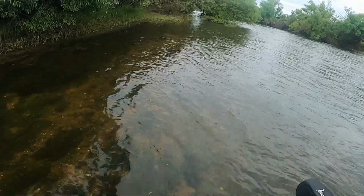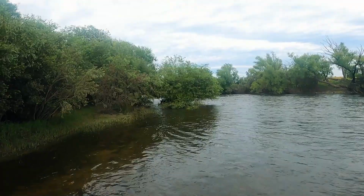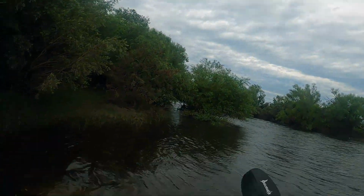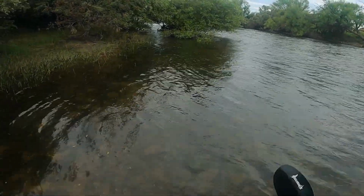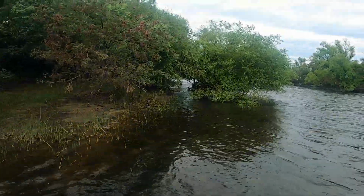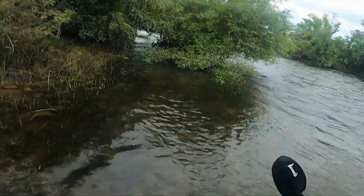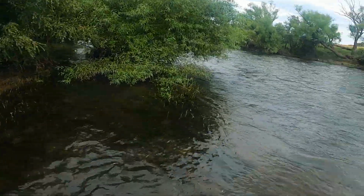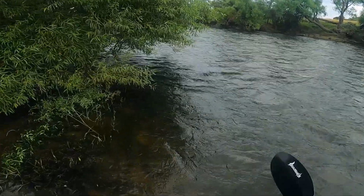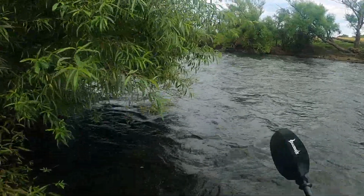So there's a lot more water. It's not the worst I've seen it, but the clarity is looking so good. It's not a cold day, it's actually quite warm. We've got a bit of overcast, so hopefully, although it's going to be a lot quicker and harder to fish than normal, hopefully we can stir up a bass or two. We'll just have to see, I guess.